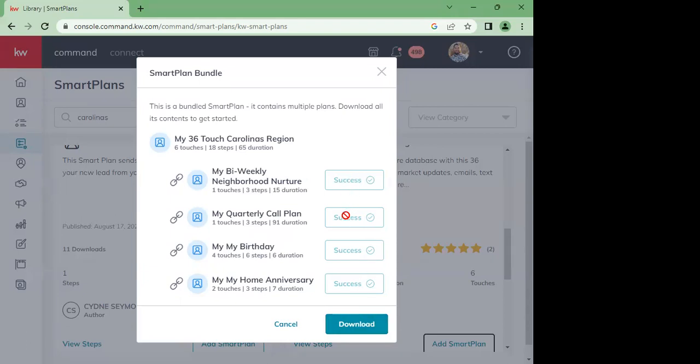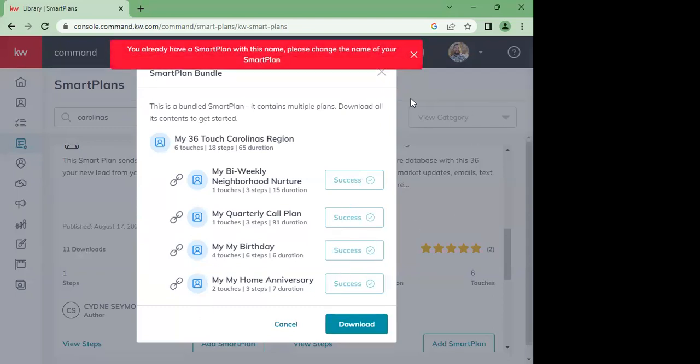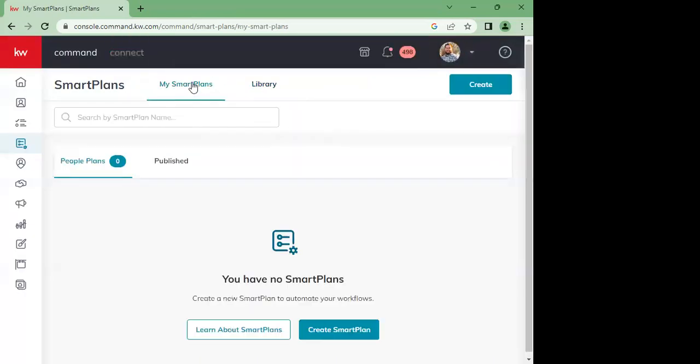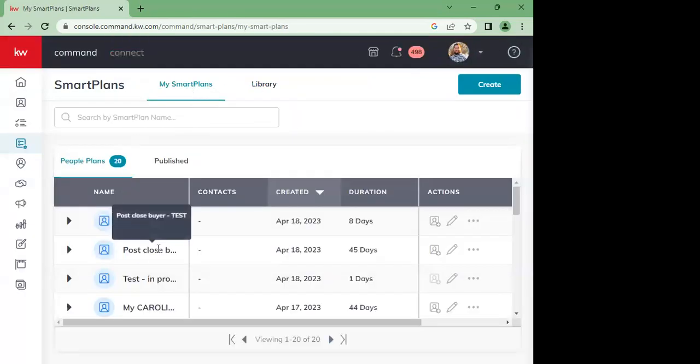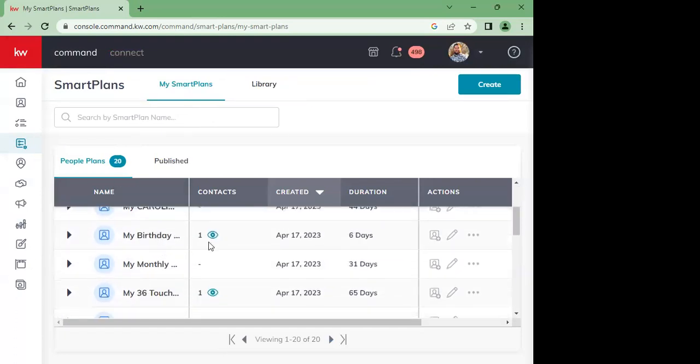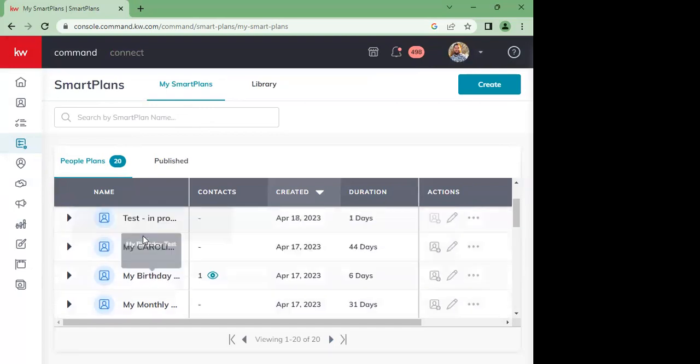So once you download all of these, you should see a button that says download. You download all 4 and download the actual plan. I already have it, so obviously it's going to give me an error. That will then show up in your smart plans. See, I got a little bit going on here. And while we're at it, I think that's it.